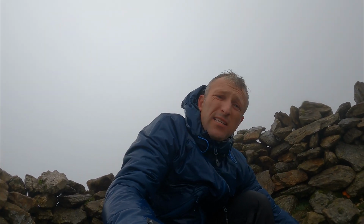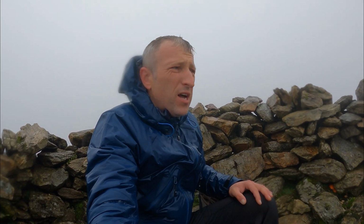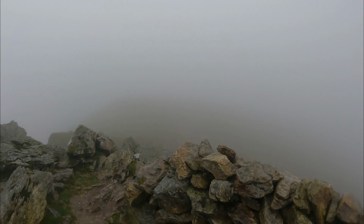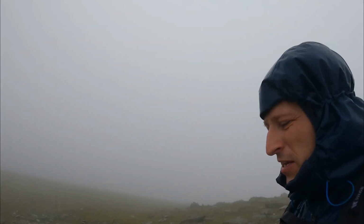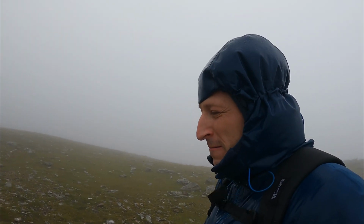Right, let's have a chocolate and start heading down. Finished our quick break. I have to keep moving. I can't stay in one place for too long. I'm wet through and I'm gonna get cold, so I have to keep moving. My second summit for today. Now I need to find myself back at the car because I'm getting cold, I'm wet, but also I'm very, very happy.